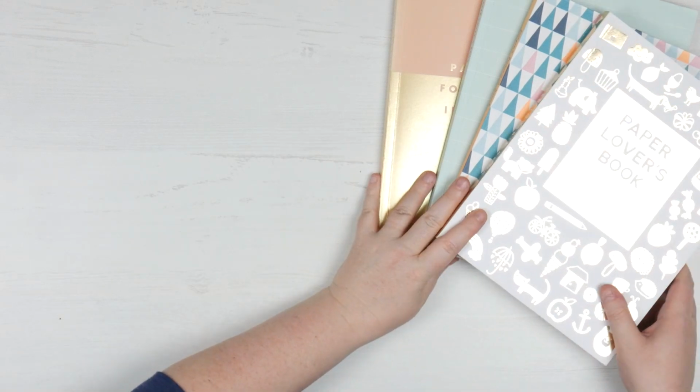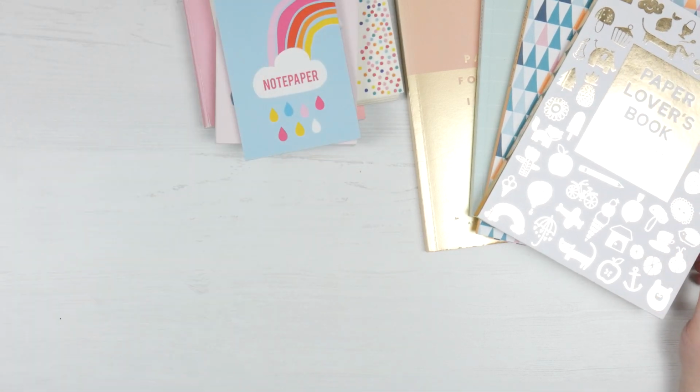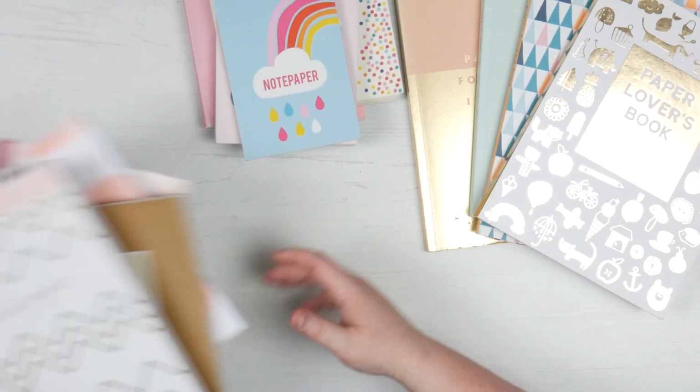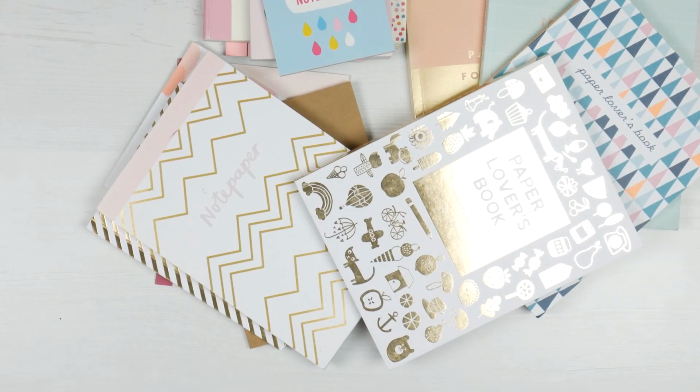I didn't pull down any of the Ultimate Paper Lovers books or Ultimate Wrapping Paper books because I thought that was cheating a little bit too much. But there we go. These are my favourite kikki.K things. I could have kept looking. I could have seriously pulled out 15 other things.